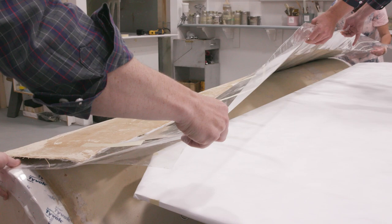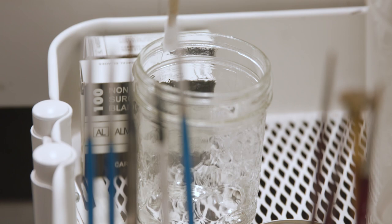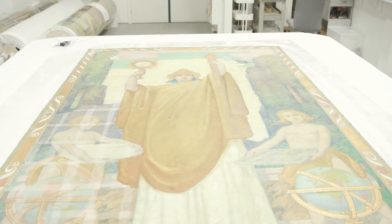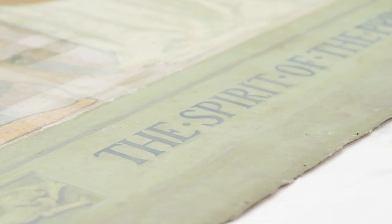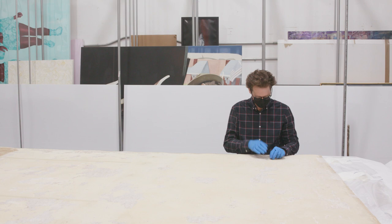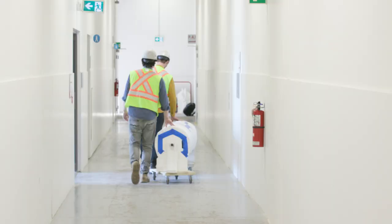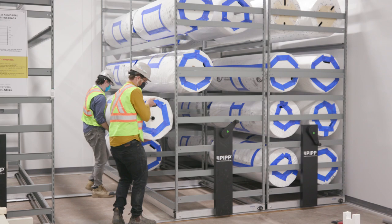First, the team carefully unrolled each panel onto a large work surface. Then, the team removed the protective paper facing they had applied to help protect them during transportation. The next step was to reattach or stabilize any paint that was in imminent danger of falling off. As part of the conservation treatment, the murals were then carefully turned over and the team removed any remaining debris from the back of the murals prior to rolling them back onto the sonotube. The murals will remain in storage until they are ready to return to Center Block.